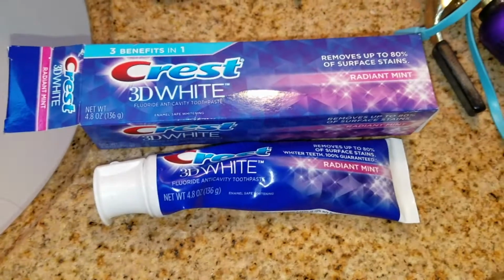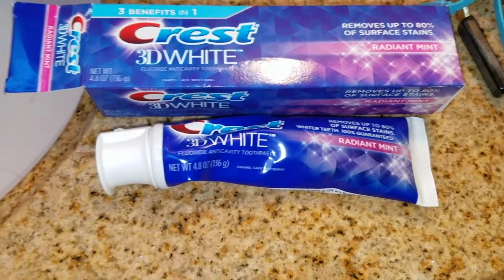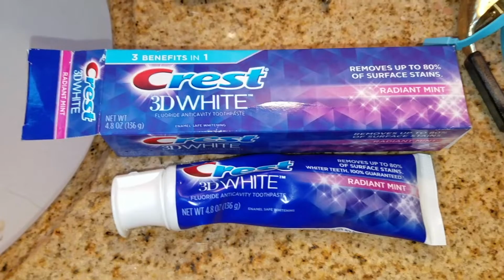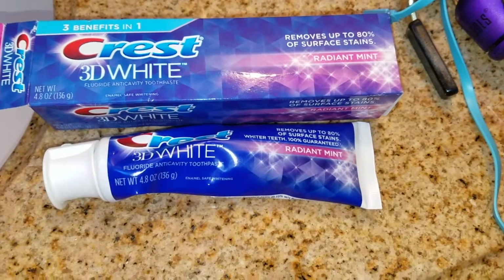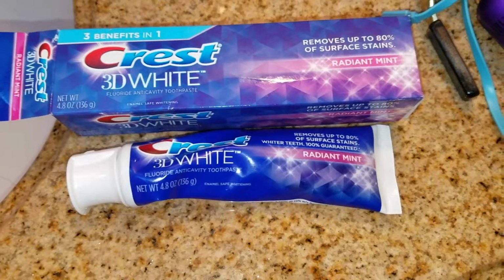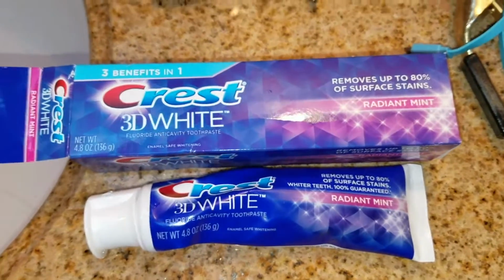Nothing wrong with Colgate Optic White. I just wanted to switch it up because I had been using it for so long. I'm really into whitening toothpaste, or anything that makes my teeth white. I know that they can make your teeth more sensitive though, so I try to be mindful of that, but I just feel like whitening toothpaste works so well, and I've been using them for years and years, and I get compliments on my teeth a lot, and I think a lot of that is due to the whitening toothpaste that I use.